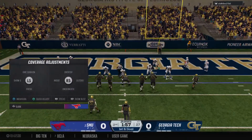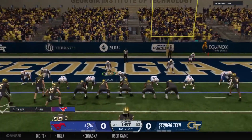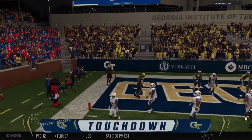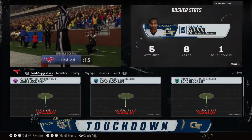And the Yellow Jackets didn't start this drive with great field position, but they have moved methodically down the field, trying to bully their way in. Looking for the end zone. And he takes it in for the score. Touchdown, Yellow Jackets!